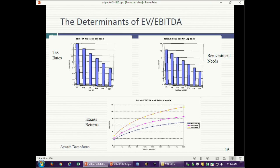What kind of return on capital did you make last year? If it's minus 7%, you hang up the phone. If it's 17%, well, you're interested. You have a low tax. So you're looking for that combination that makes a company cheap. And with EV to EBITDA, here's what you need. You need a low EV to EBITDA. That's a given. Low tax rate or high tax rate? You want a low tax rate, you want a high return on capital, and a low reinvestment rate.